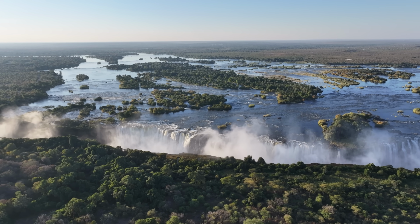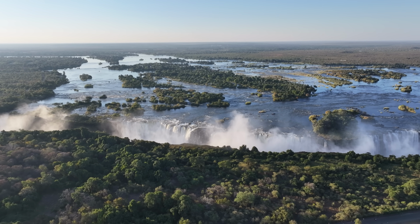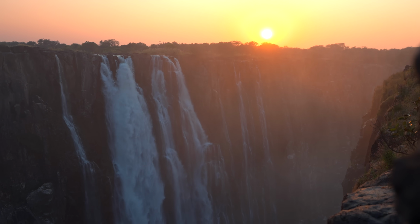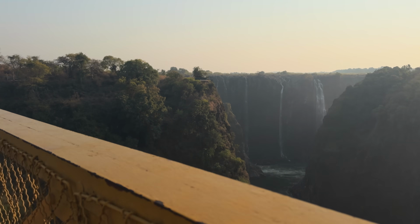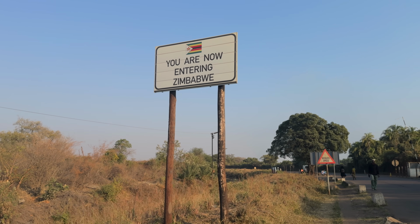Victoria Falls is one of the largest waterfalls in the world, stretching over a mile across the border of Zambia and Zimbabwe. I visited the Zambia side for sunrise, but because the Zimbabwe portion is much larger, I decided to walk across the border. This is my first time crossing an international border on foot. You do still need your passport to do this.